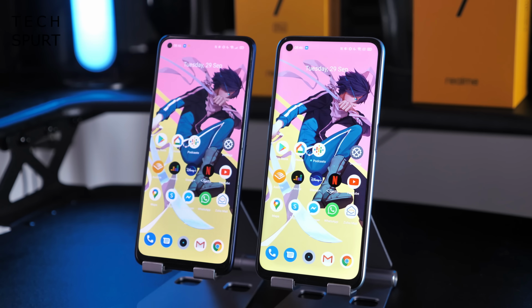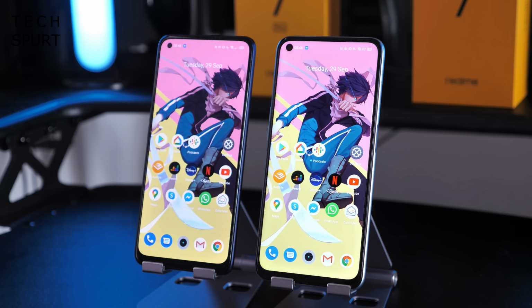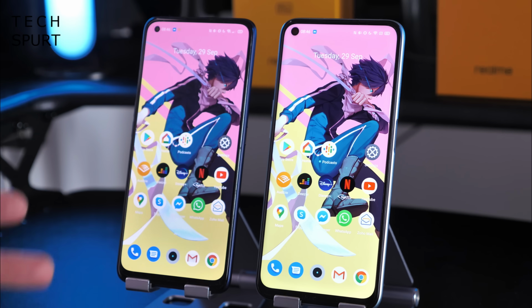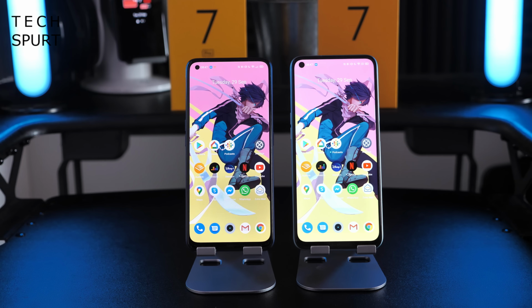Now first of all, stick the Realme 7 and the Realme 7 Pro side by side like this and you'd really struggle to tell them apart. In fact, if you manage to work out which is which, you probably deserve some sort of prize, maybe like a sausage roll, probably even like a Scotch egg or something. The Realme 7 Pro is actually here on the left, it's the standard Realme 7 on the right.